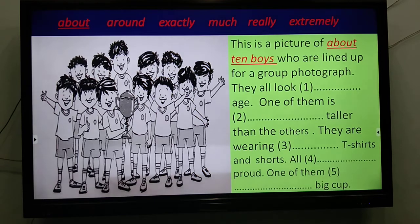This is a picture of about 10 boys. If you count the boys, they are just 1 or 2 more than 10. But we write about 10 boys who are lined up for a group photograph. They all look dash age. What age are they? Approximately. So you need to take one word from the box, and you need not have just a single word. It could be a phrase like "about 10 boys." One of them is dash taller than the others.